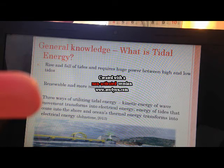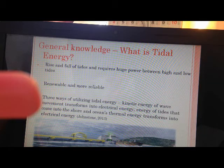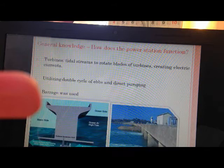The third form is the ocean's thermal energy. We all know the temperature is different at different depths of the ocean. This idea can be used with power plants. This difference in temperature can help in generating electricity. So, how does tidal energy work?